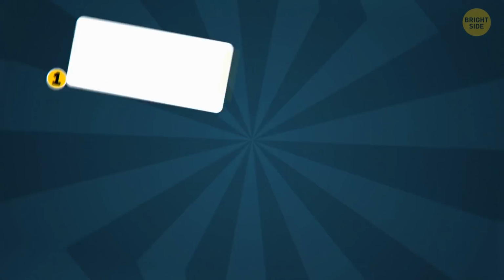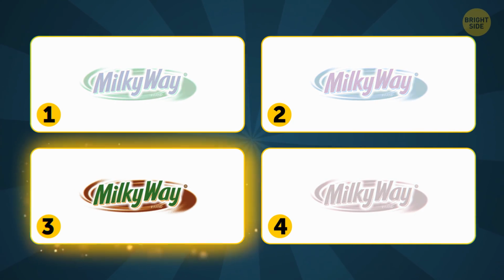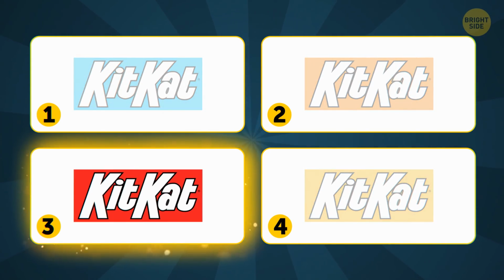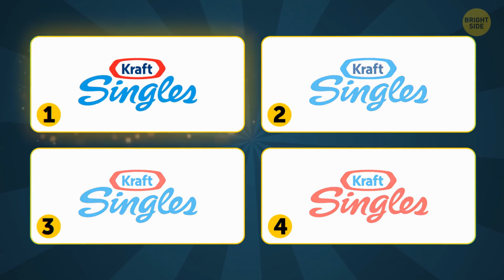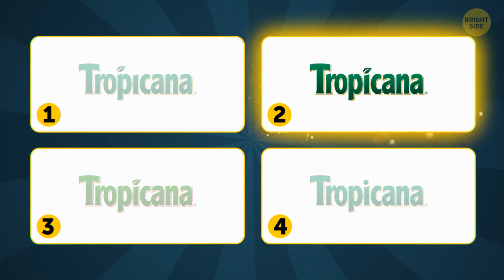Here it is. What about Milky Way? The third option is correct. Let's try Kit Kat. Any ideas? This one is correct. What about Kraft Singles? Yep, the first option is correct. Can you find the original Tropicana? The second option is correct.